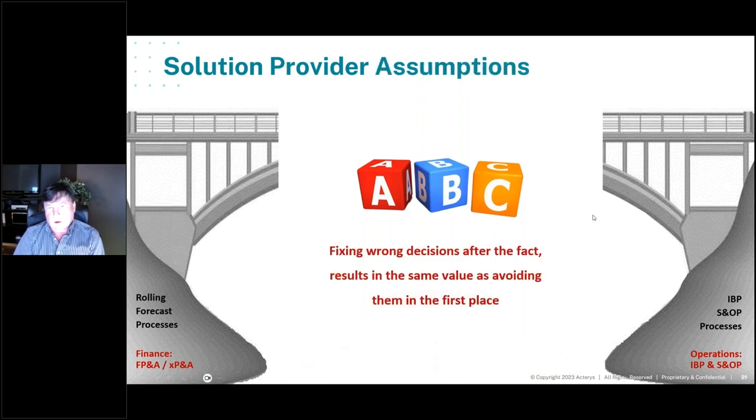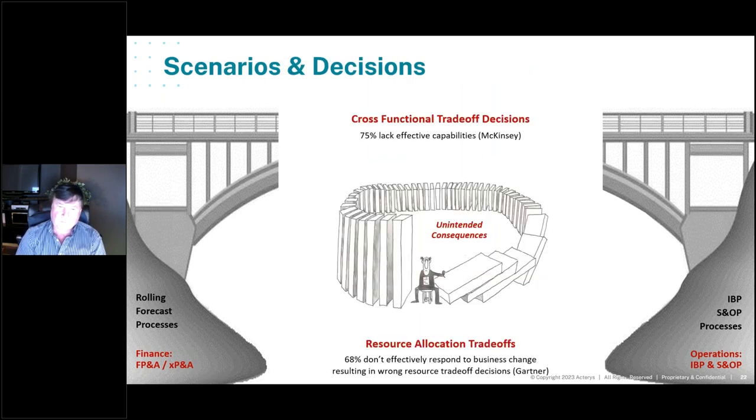So when I talk to IBP and FP&A vendors, one of the things they talk about is, well, we have an ABC system to help. But what's implicit in these statements is that they're assuming that if you fix the wrong decisions after the fact, it'll result in the same value. And to me, that doesn't really make a lot of sense. Of course, there are some other assumptions that they built in, but this is the main one that I think is really not valid.